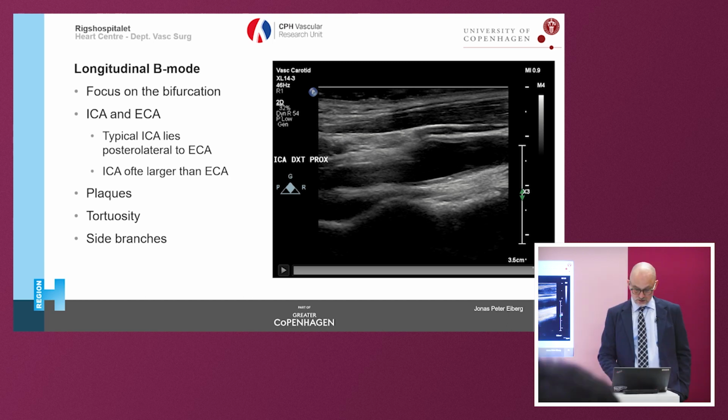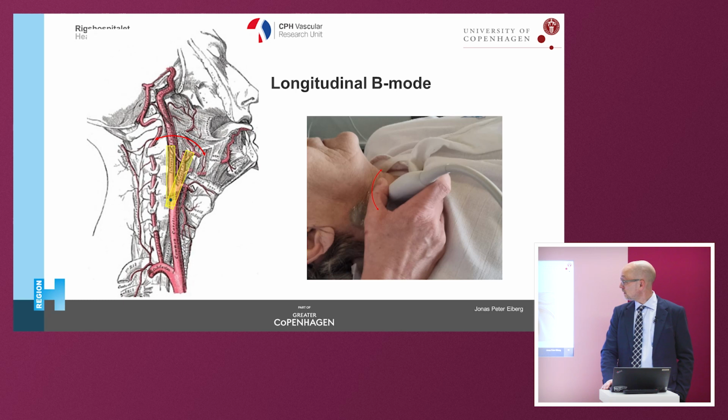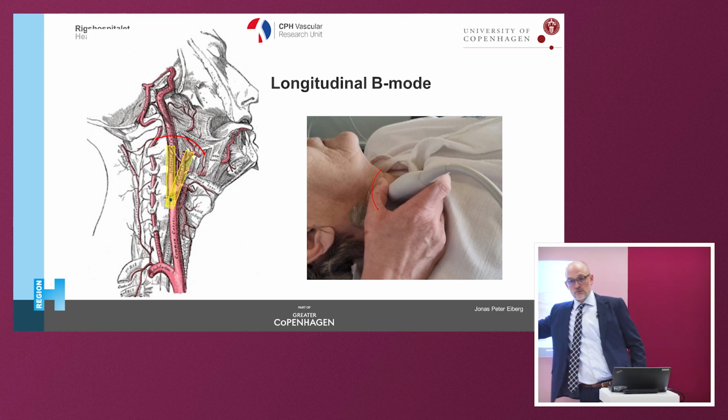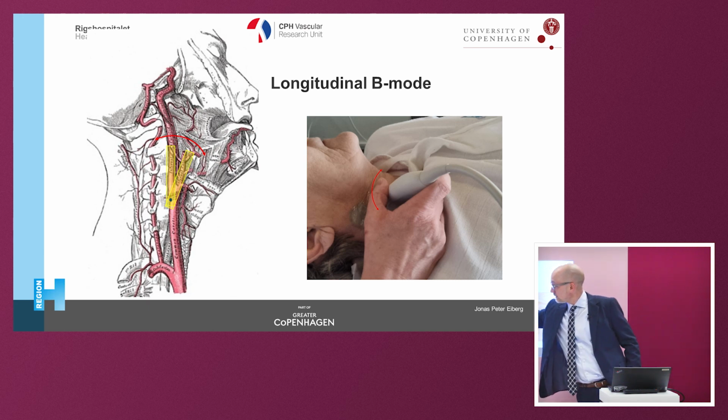So I have to turn on the color to do that. This is one of the tricks to look at the two arteries. So you should keep this point of the transducer stable and then turn it like the arms on a clock, and then find one and find another one. So this is on the common carotid, and then you do like this.